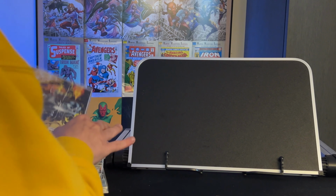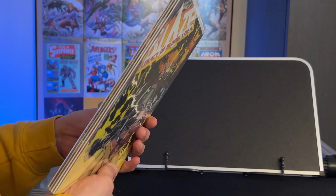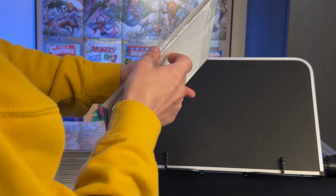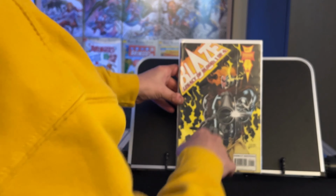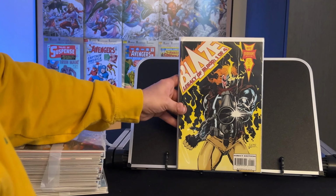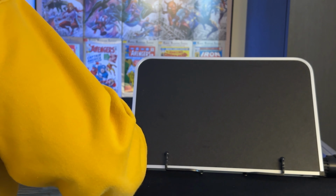So that's the Witchblades. What else do we have? So here we've got Blaze, Legacy of Blood, 1 of 4. And it's 1 to 4. Blaze, Legacy of Blood, 1 to 4. So 4 issues, little run. Blaze, never heard of it. Apparently it's part of the Midnight Suns run. I have to read it to know what it's about. And then we've got a big stack, I guess. A really big stack.